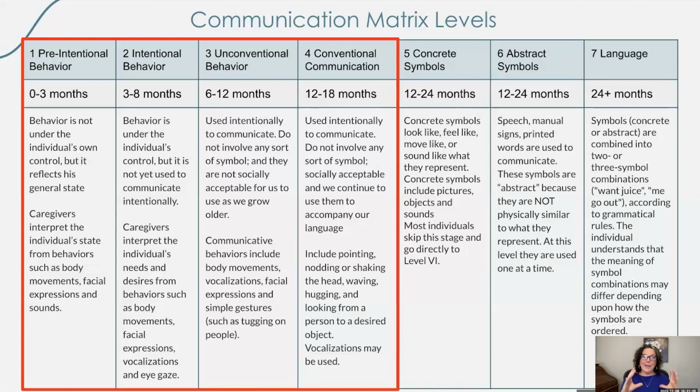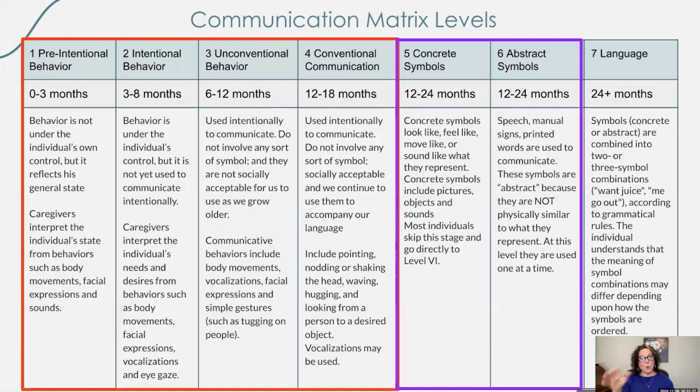So we're grouping that together as language in that pre-symbolic range, okay? Then we're going to jump into more concrete symbols and more abstract symbols as you get to 12 months to 24 months. Again, this is neurotypical development, but many of our students are going to be developing later, or as they are older, along these same lines. So we're going to look at those concrete and abstract symbols.